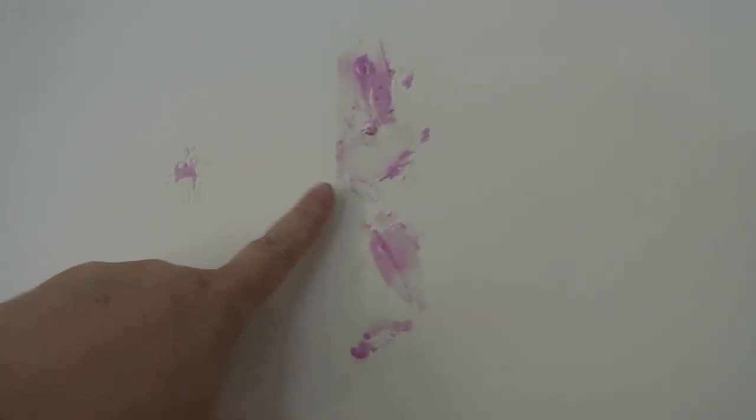This stuff is pretty cool because it turns white as it's drying, so once all the pink is gone, we'll know it's time to sand it off and then we can get started with the painting.